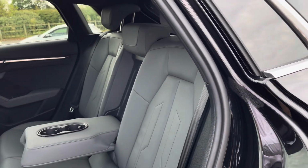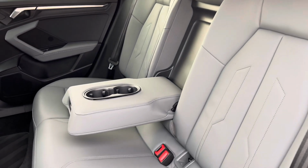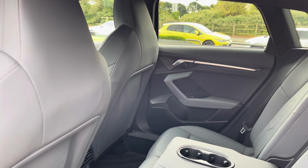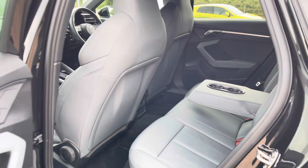Moving into the rear seats now, we do find a full leather interior finished in this fantastic light grey. As well as this, you do get a leather centre armrest, which just folds down to present two useful cup holders, and there are Isofix points which are neatly located across the back row, which make the A3 Sportback fantastic for family usage.